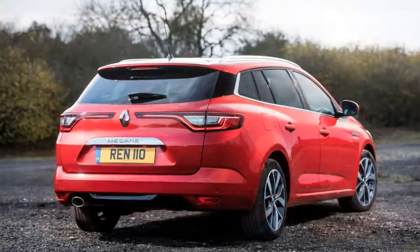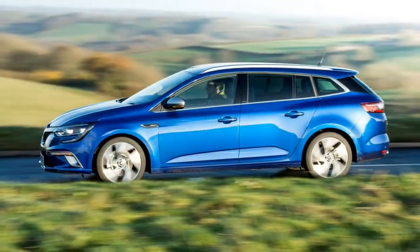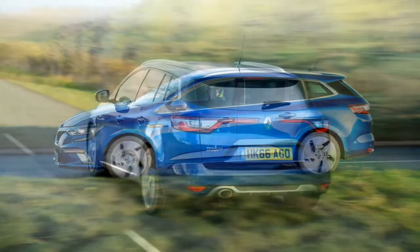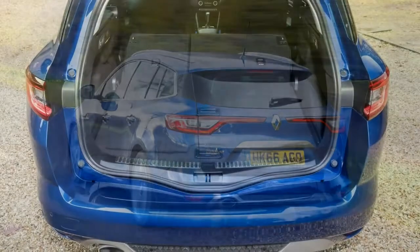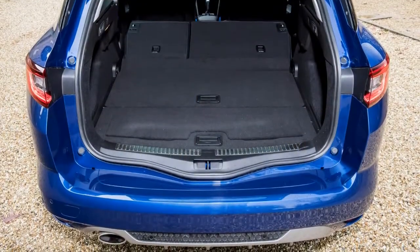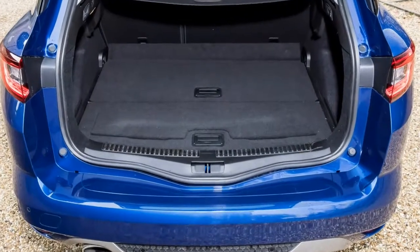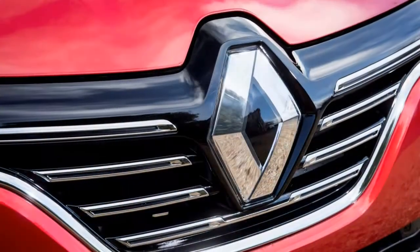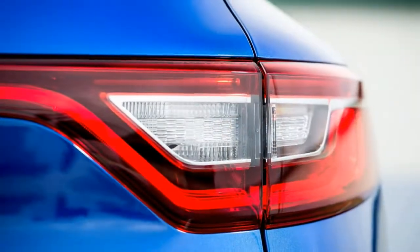Mirroring the range of engines in the Megane hatch, based on the trim level the diesels cover anything from 110 horsepower to 165 horsepower. On the petrol front, there's a single 1.2 litre turbocharged unit available, while the top-spec GT comes exclusively with a 205 horsepower 1.6 litre turbocharged motor along with a 7-speed EDC dual-clutch gearbox.